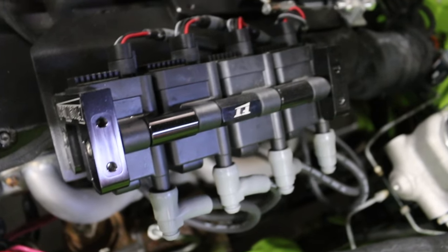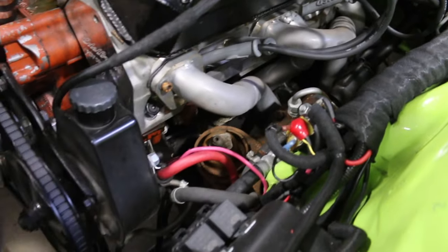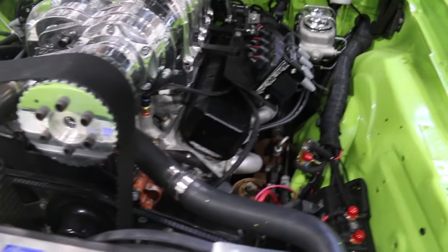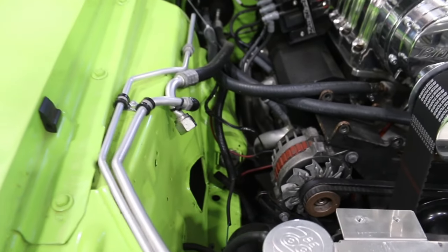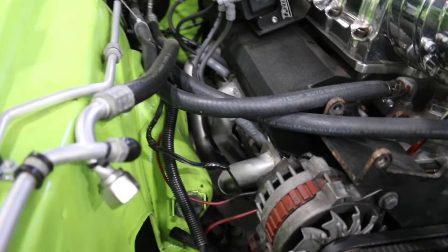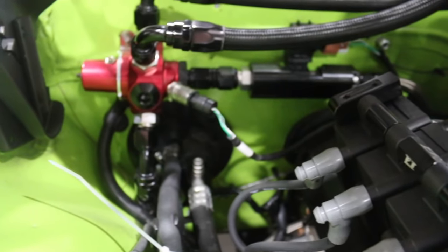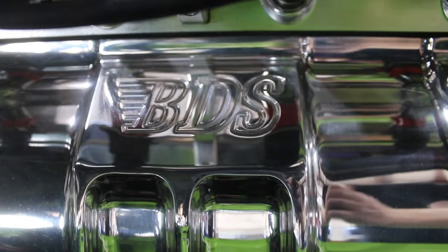Then the other update was the distributor for ignition. It was something I don't like. I live with that if there are so many cases where you have to use it, but having the ability to run a crank trigger with individual coils is so much more modern and easier and cleaner. So I switched to 8 smart coils and had them over the valve covers. Obviously that gave me higher precision on ignition. It runs better, smoother, cleaner. So that's one of the things I like a lot.